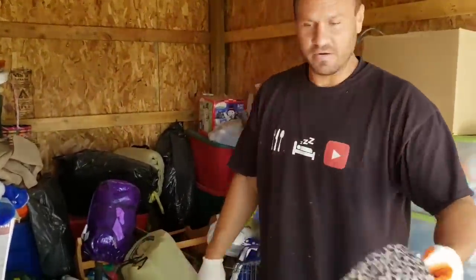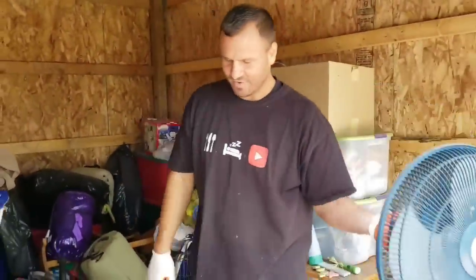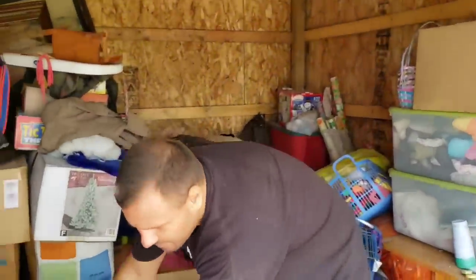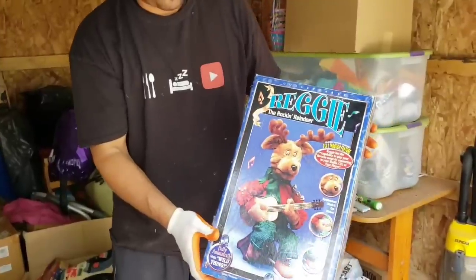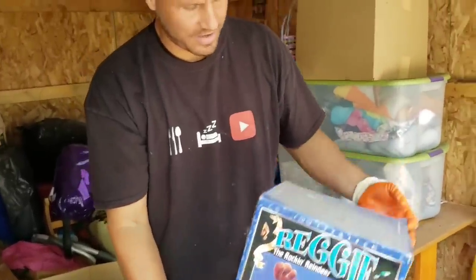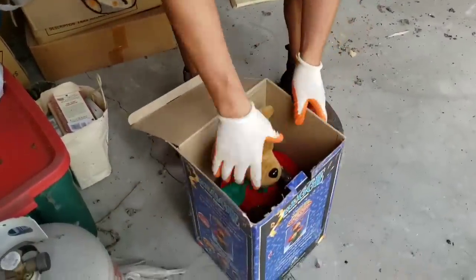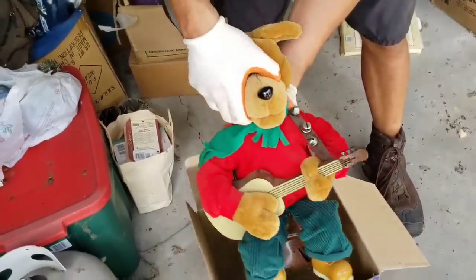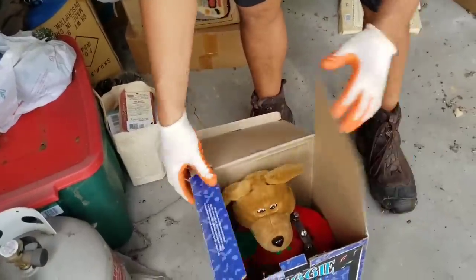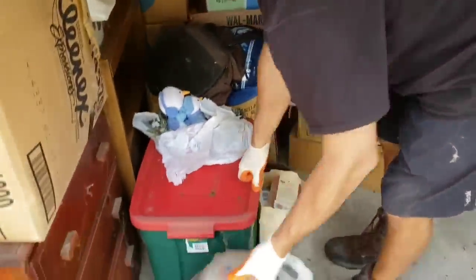Let's get this out of here. All right. I'm not picking the fan. We're just going to set that aside, even though we'll sell it for something. And even though we do have Reggie, the rockin' reindeer, I'm not picking him. But look at that, he is in there, and he's probably worth a pretty penny. He looks like the Five Nights at Freddy's guy. He looks animated. His antlers are down there, so this is probably worth something. But I'm not picking that, I'm just moving it out of the way.